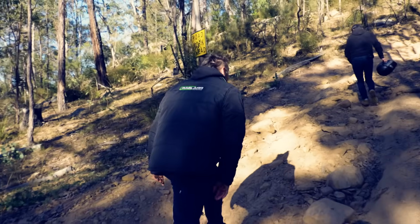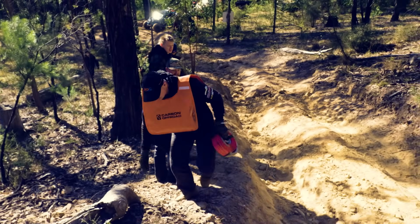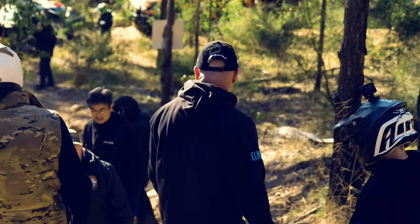The first track for the day was called Jackhammer. We had gone past it the day before and I'd sort of glanced up and gone, man, that's a pretty steep track, but I didn't know that that was going to be the first track of the day on the second morning. All right, let's get into it.